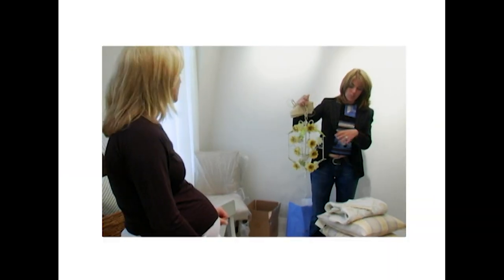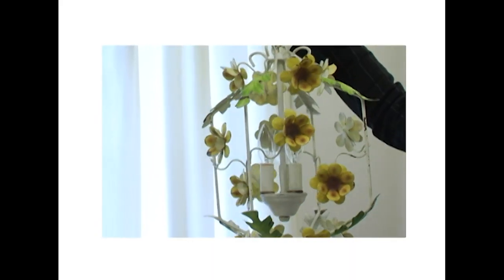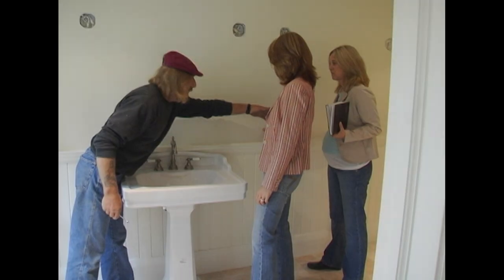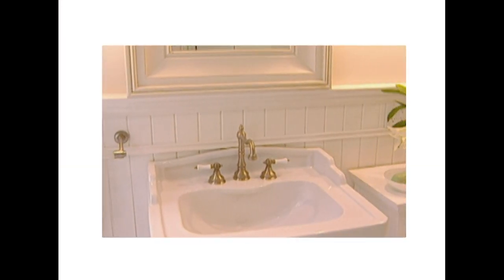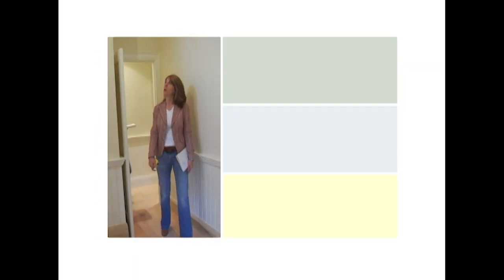So we've got a different vintage light fixture for every room. Do we have one for the boys' room yet? A tall order. This one and this one. Mirror here. Just a few well-placed phone calls and our sink is where it should be. Now to lock in individual color schemes for each of Sharon's bedrooms.